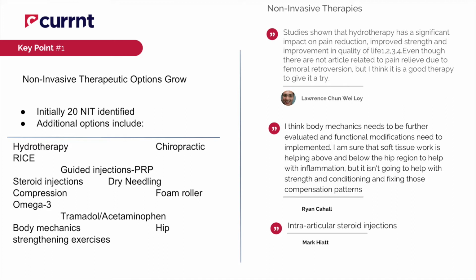real-time, really applicable options, everything from hydrotherapy, compression, some more on nutrition with omega-3, body mechanics, dry needling, other types of injections, whether that be steroid or PRP, and then, of course, hip strengthening exercises, as you can see from the right-hand side here with Lawrence and Ryan and Mark, amongst others, contributing to this. So, again, continuing to build off the theme, and the stimulus was a little bit more detail on the patient. And so this is great.